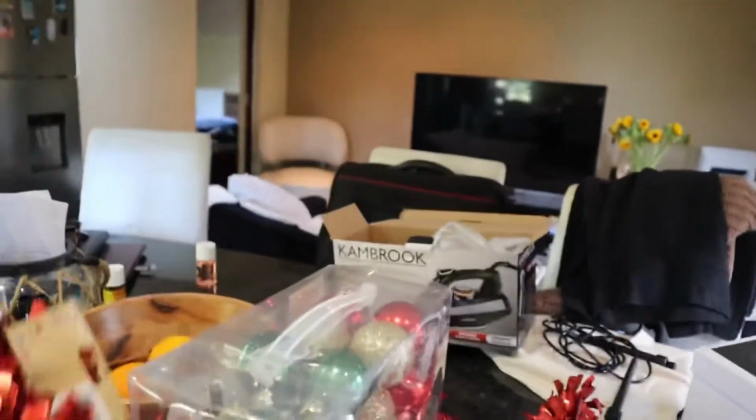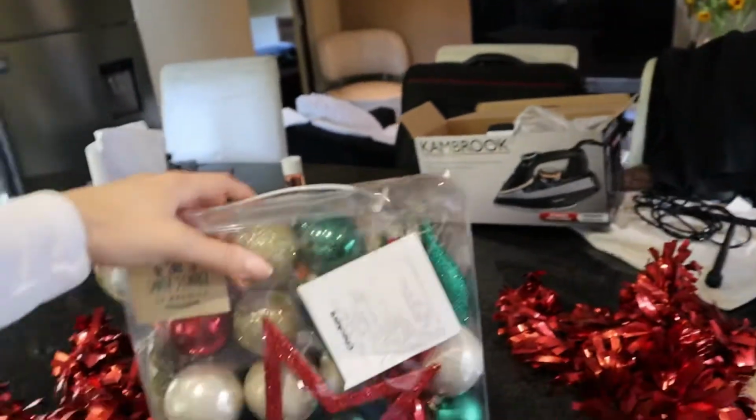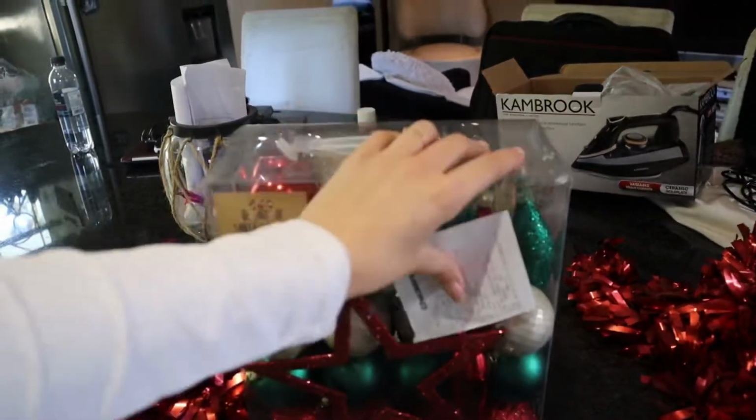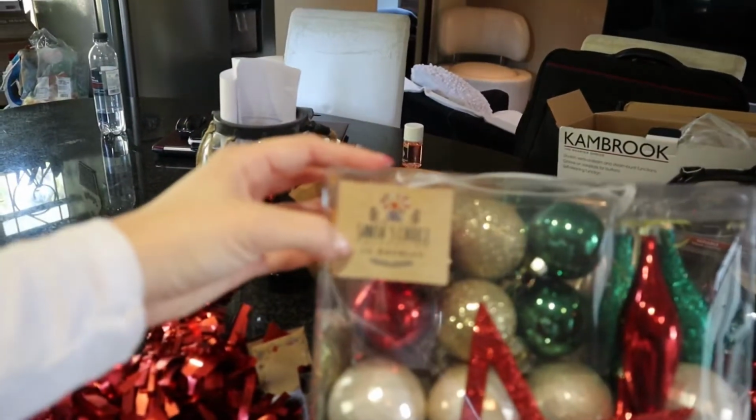This year I wanted to keep it quite traditional Christmassy colors. Please excuse the state of this countertop. I've picked up this nice little collection from Checkers. Checkers have this little range called Santa's Choice Collections.